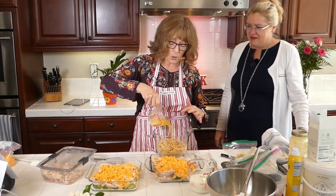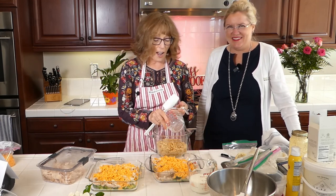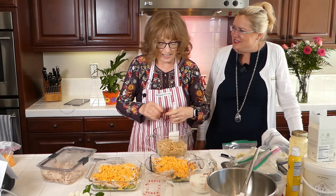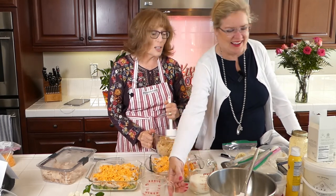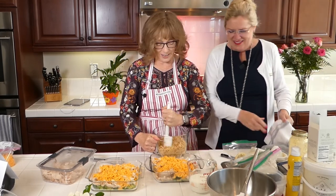So this is 3/4 cup of melted butter. Everyone together. Well, I guess you're not Paula Deen because you didn't do 2 sticks. Well, almost. It was a stick and a half. Booter. We should call it booter.